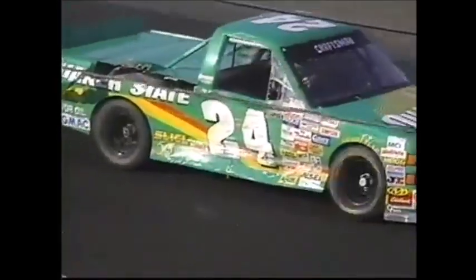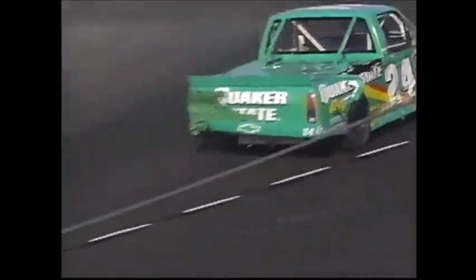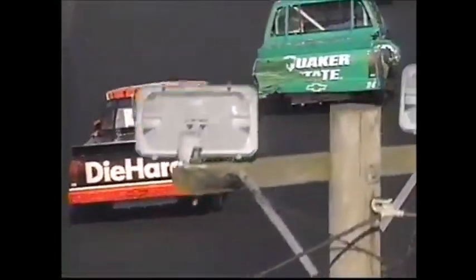There's Gibson. Well, Sprague, you see, look at the back there, the right rear. I think he's going to be okay. I'm not even sure that tire will rub. But Rich Bickle now hit Mark Gibson with the front of his truck, but not a great deal of damage there either. So I think probably both of those guys are going to be okay. The only thing I would worry about is whether Jack Sprague's right rear tire will rub on the sheet metal.